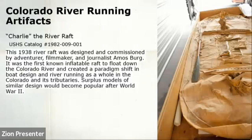And this is Charlie, this river raft. In 1938, the river raft was designed and commissioned by adventure filmmaker and journalist Amos Berg. It's the first known inflatable raft to float down the Colorado River, and created a paradigm shift in boat designs in river running as a whole.